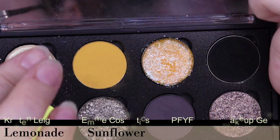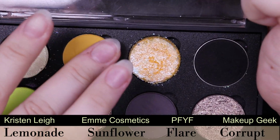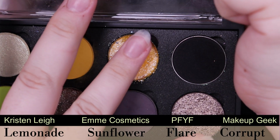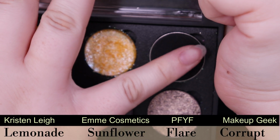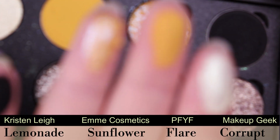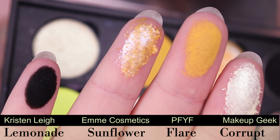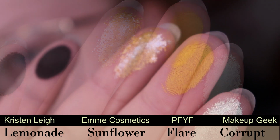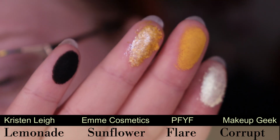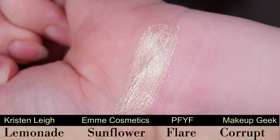So here I'm swatching the first row, which is Kristen Cosmetics Lemonade. Then we have Emme Cosmetics Sunflower. Then it is Flare by Pretties for Your Face. And last but not least, it's Corrupt by Makeup Geek. And here you can see them all close up on my finger. I'll try to turn down the lighting a little bit. Hopefully you can see a little bit of the shift of especially Flare, because it's just so gorgeous. So I'm just going to swatch them out here for you guys.